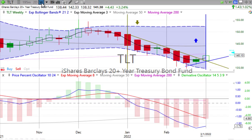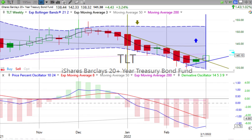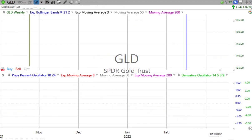So that's where we are. Weekly is still down, so overall mood is still down. We do see a change there in that intermediate chart, so keep your powder dry. Let's see which way that goes.